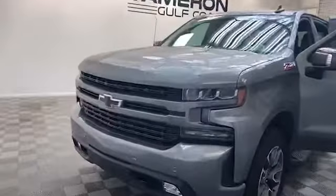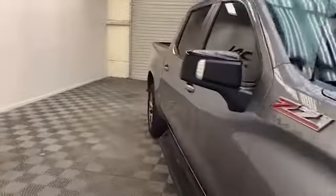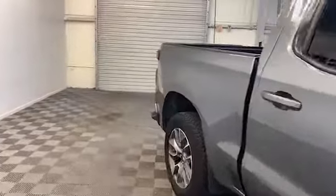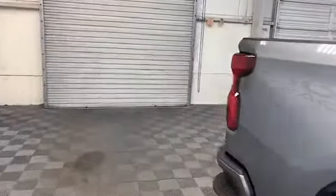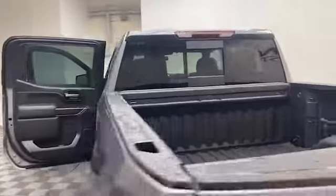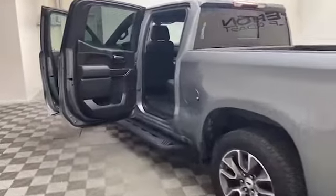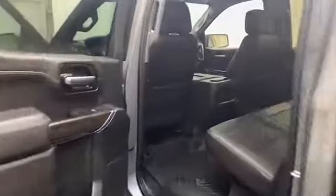Brand new to our inventory here at Tameron Gulf Coast, we have this 2020 Chevrolet Silverado 1500 RST Pick-up. On the exterior, you'll find heated and power door mirrors, remote start, and available four-wheel drive. Inside, we have comfortable leather seating for 5 with heated front seats, push-to-start technology, and automatic temperature control.